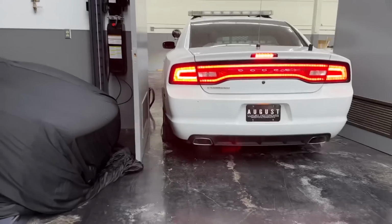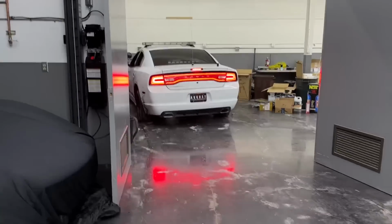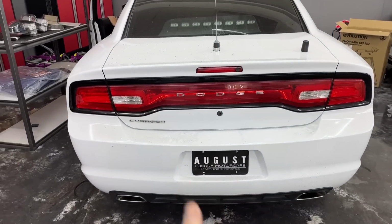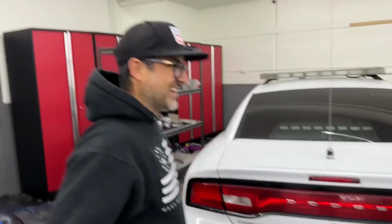Look at how janky this thing is. I actually think my favorite part is the fact that it's got an August vanity plate on it right here. And yet we didn't buy it from August. We bought it from some random auction in Texas. Do not call August looking for a cop car. They don't sell these.